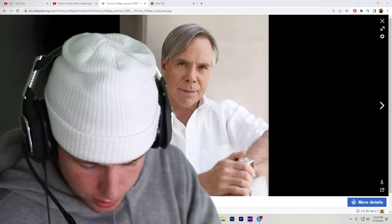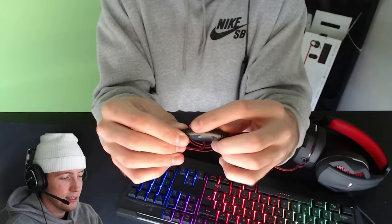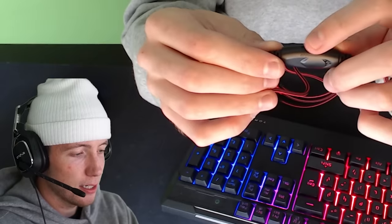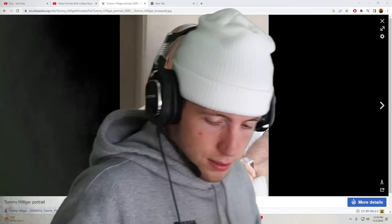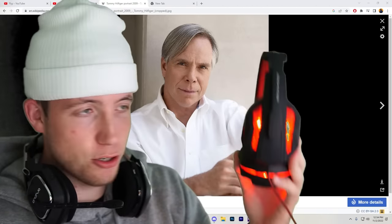I didn't even recognize it's a little volume scroll wheel, which is nice, right? None of these cheap headsets ever come with one of these, but this is, again, Tommy Hilfiger. This guy knows what he's doing. I genuinely don't think this is gonna reach. Oh, it's barely gonna reach. Man, it's even glowing on my hand. They're so bright. That's awesome.